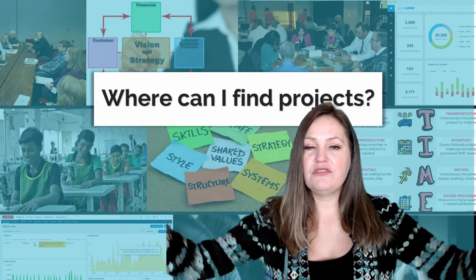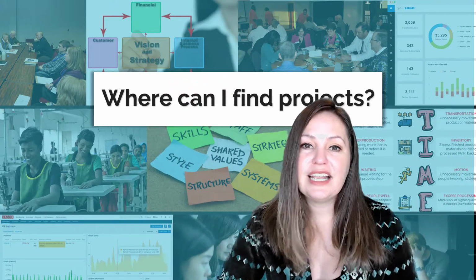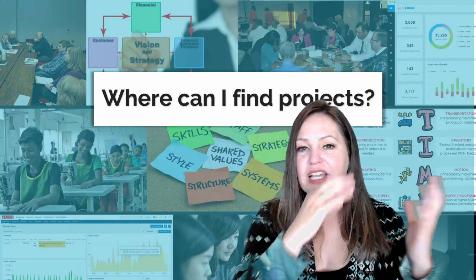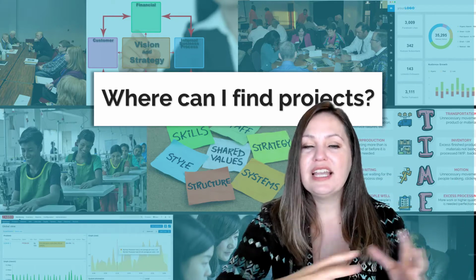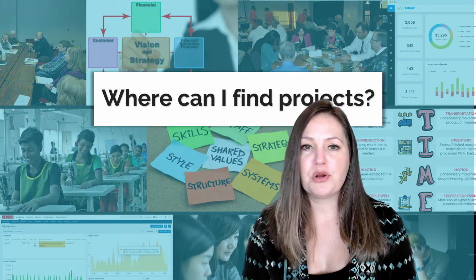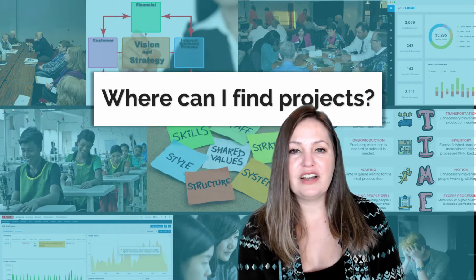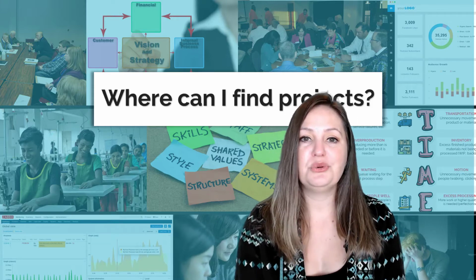Now, if we start looking for ideas, we can start at the top, looking at that big picture, because that's where we're going to get buy-in the most. If we can get that buy-in of upper management, we can have a better chance of that project actually getting the support, getting the barriers broken down, and getting it moved forward. So let's talk about where you can find ideas that are important to management.